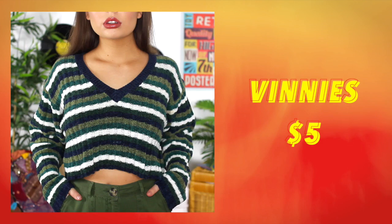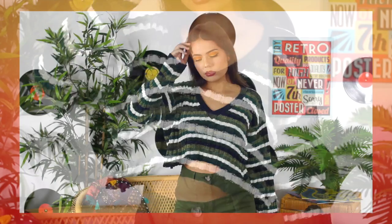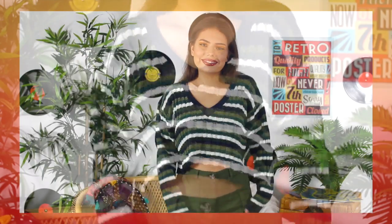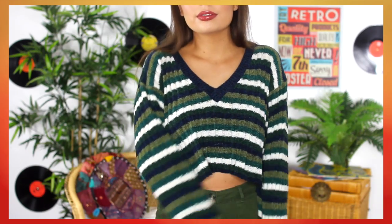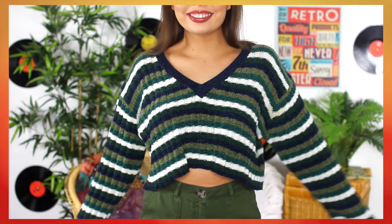This one is a little bit too long, so I might end up hacking it off a little bit, and I think that'll add to the skater vibe anyway. But this is actually a perfect example of something that usually I wouldn't even look twice at, but since I had recently been on the Unif website and had that sort of aesthetic in mind, I was instantly gravitating towards it.